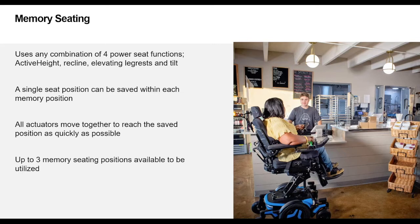This can make it good for situations where an individual needs to change into a position quickly that typically requires multiple actuator movements. So for instance, if you think about someone needing to come down, if their blood pressure drops really quickly and they just need to get into a recovery position, that's going to allow them to get into that position as quickly as possible, but still use multiple actuators. They can do that using a memory seating position. Whereas we're going to talk about IRM in a second, and that uses sequential actuators that might take a little bit longer to access that same position. So again, with memory seating, it's just a single seat position that's saved within each of those memory positions, and you do get up to three of them.